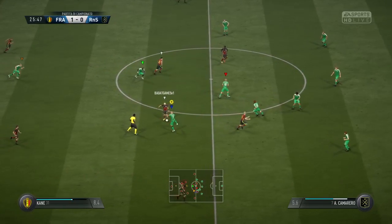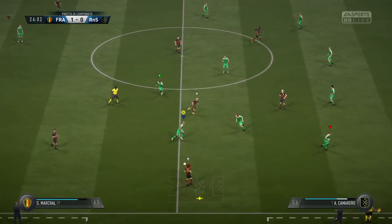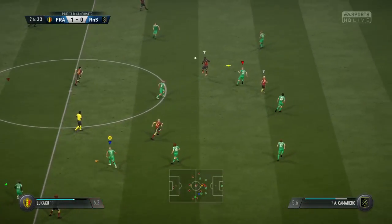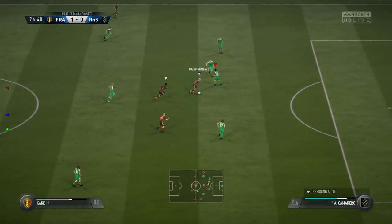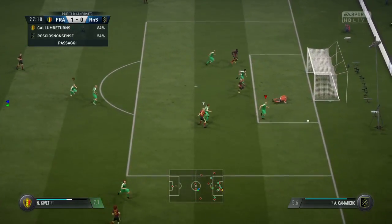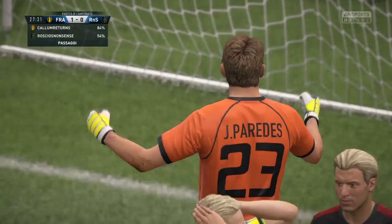Girard. Martial. Brilliant football from this team. It could be a chance. Well, great work by the keeper.